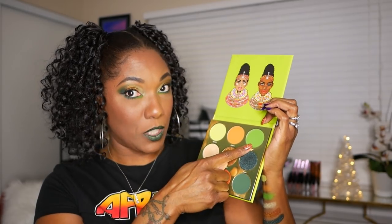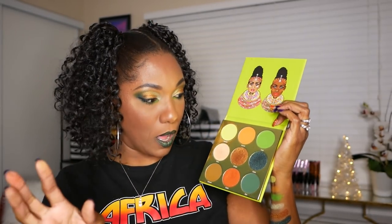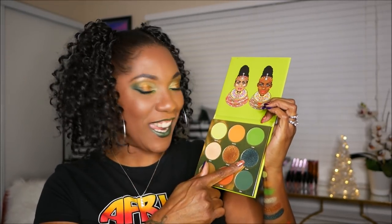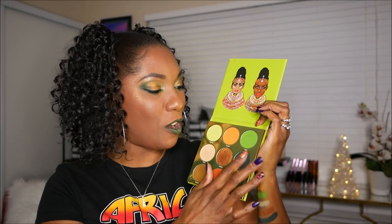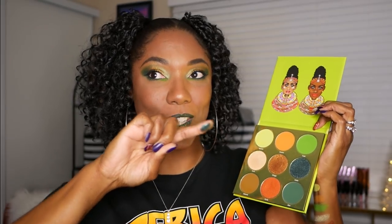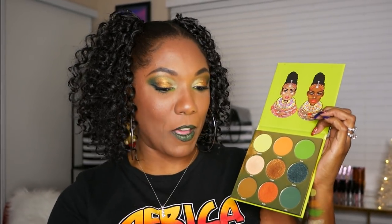The pigment on this one surprised me. It is the bomb. This shade right here, you guys, I have no words for this shade. No words. Oh my gosh, you look at that. Look at this shade, you guys. Look at it. It is absolutely gorgeous. I would say in this palette, that is my favorite shade.